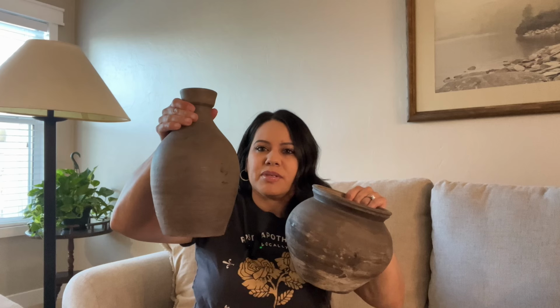And then the next one that I got is this vintage bent wood coat hanger also. And this one was only $45, again, on the Facebook Marketplace. It's so pretty. I love the colors of these two pieces.